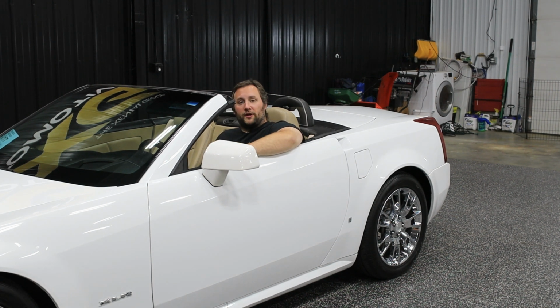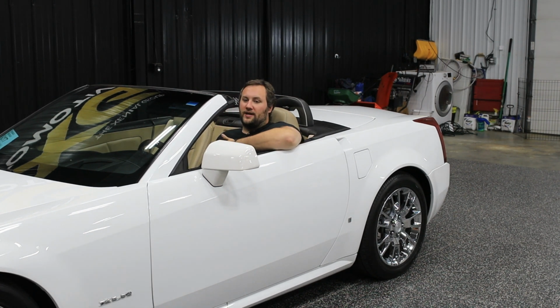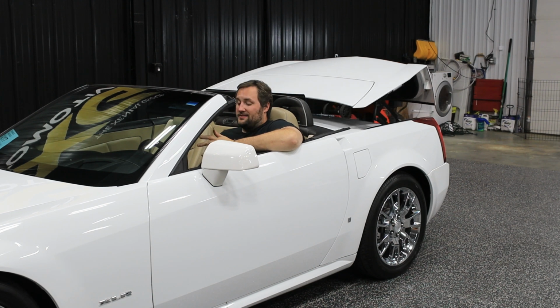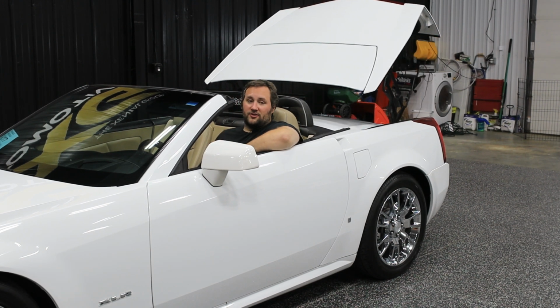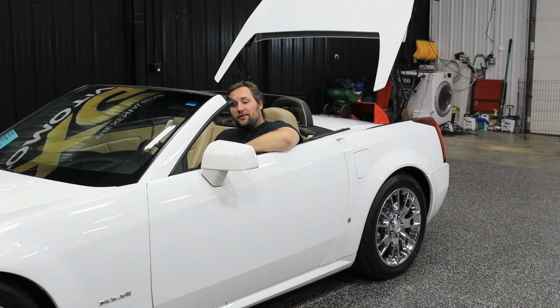So let's check out that retractable hardtop. It's got a nice, easy to use button right here in the center console. Up for up, down for down. Here it goes. I definitely wouldn't call it the fastest in the world. We also don't have the engine on, so it's just pulling power straight from the battery. But it's got a lot to do back there.